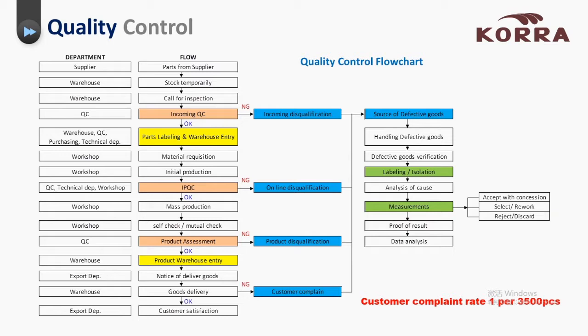Customer complaint rate is 1 per 3,500 pieces.